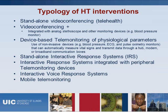For example, telemonitoring of physiological parameters through the use of non-invasive patient-initiated telehealth devices that have the ability to measure vital signs and automatically transmit data through a hub, modem, or broadband connection to a central server accessed by clinicians. Other forms of telemonitoring include interactive response systems, which enable the collection of symptoms-related data either through the use of specialized telehealth devices that look like pagers, or the use of voice response systems, which actually require the patient to dial in a toll-free number and enter health-related data in response to questions by using the telephone touchpad.